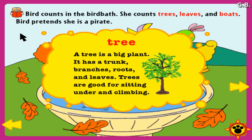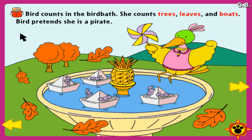Trees. A tree is a big plant. It has a trunk, branches, roots, and leaves. Trees are good for sitting under and climbing. Count along with Puppy. 1, 2. Great job!